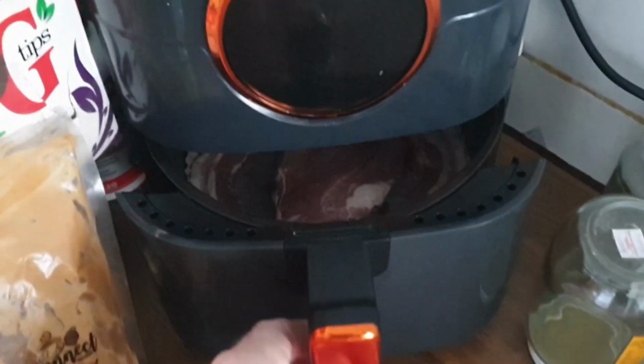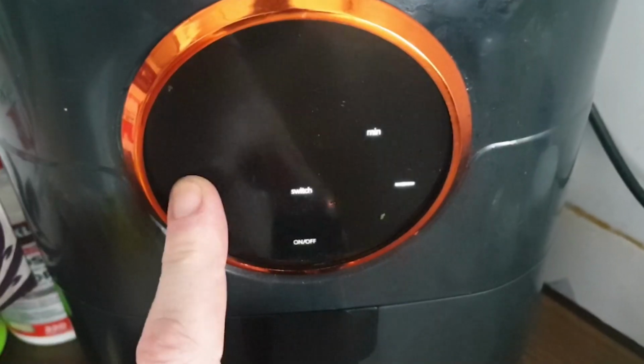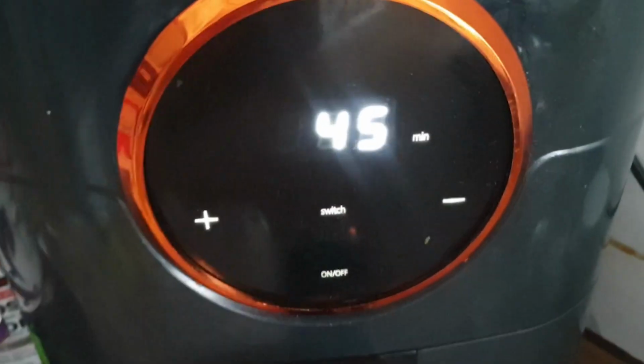And one of my other favourite cuts is the pork shoulder. Check it out. We've got that in the middle there. So I've just got this into the air fryer. I'm going to put that in for maybe 45 minutes or so.